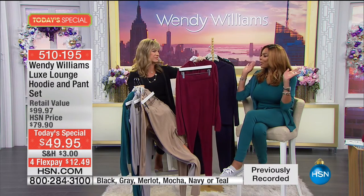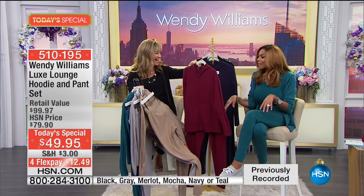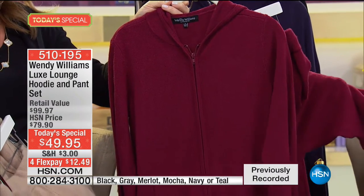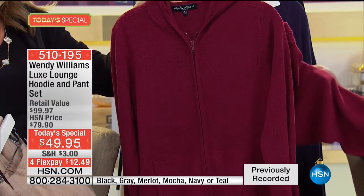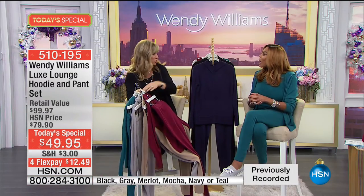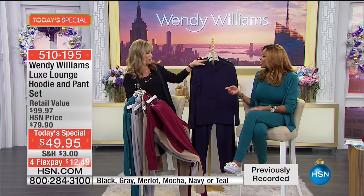My parents had a Mercury Grand Marquis that was burgundy back in the 70s. This color's been around forever. It is rich and luxurious in look. It is, and I had to have this as one of my colors. My mother had a velour jogging suit in the 70s in this color. Of course, she looked fabulous.